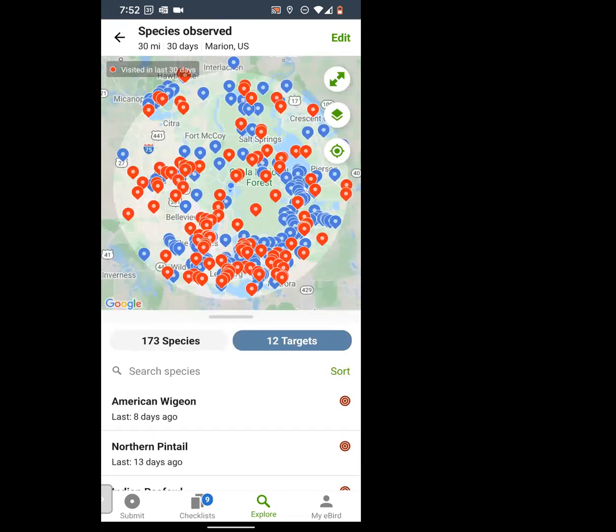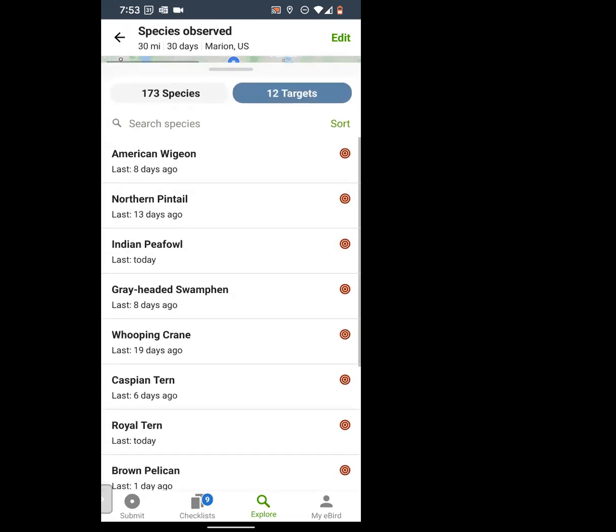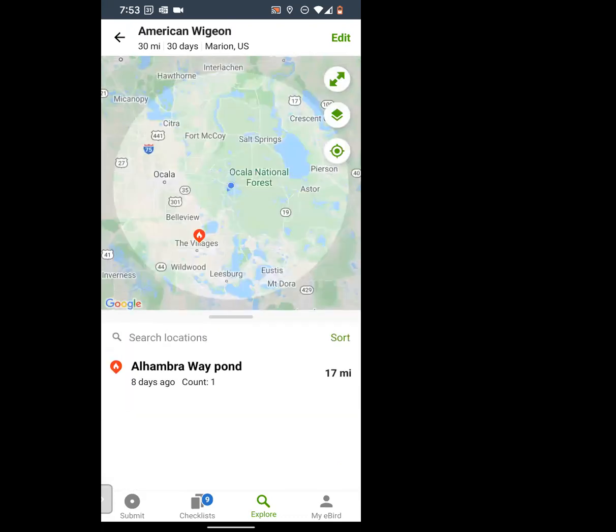I'll say one other thing here with the target birds. If you see here that I have 12 targets, I can tap on the 12 targets and it's going to show me the 12 different birds that it's saying that I haven't seen, but are within 30 miles of me. And so for the American widgeon, I can tap the name of the bird and it's going to show me where that bird was seen.